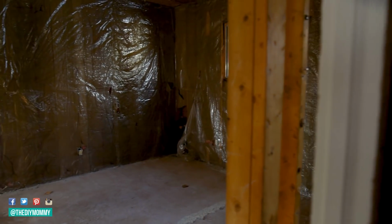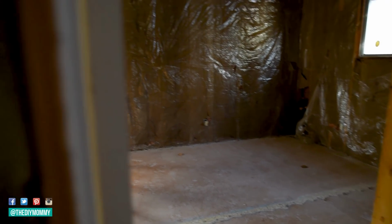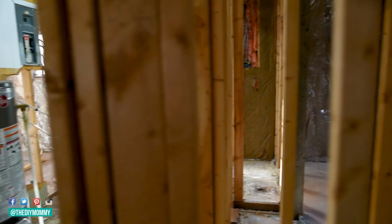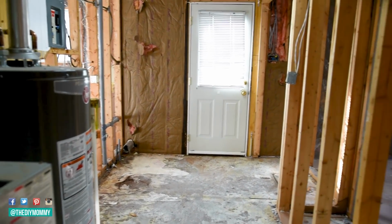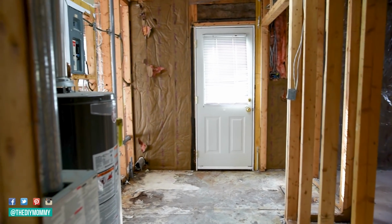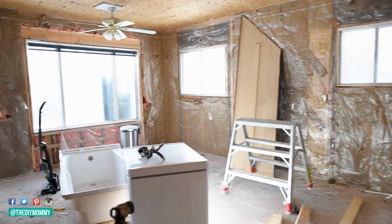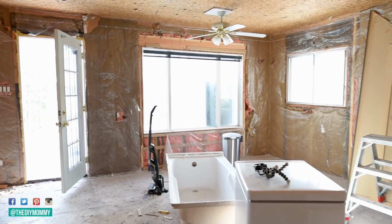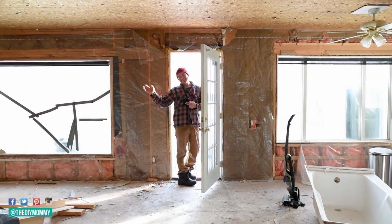Very minor modifications are different. If the sink is in the same location but it's just a different vanity, it's perfectly fine to just swap out your sink and vanity, and you don't need inspections for that, because you're not moving actual plumbing or electrical locations. And if you're not, like I said, changing the outside of your house, you shouldn't need a development permit, because development permits are to show everybody else what you want to do with your property.